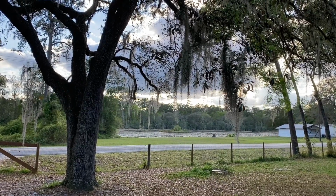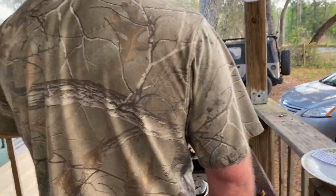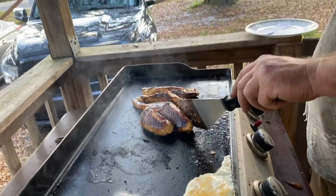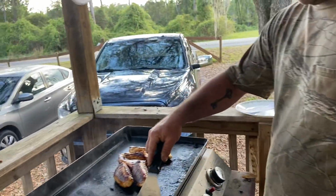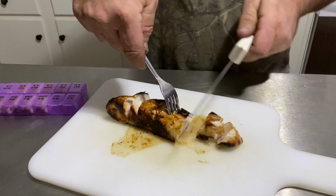Nice view of a cloudy sunset there. And Mr. Biggs has some chicken on the grill over here. Oh, he's doing a fried egg. Takes some getting used to. Yes. I like it though. It's gonna be good cut up. Yeah. Actually cooked it good. That looks delicious.